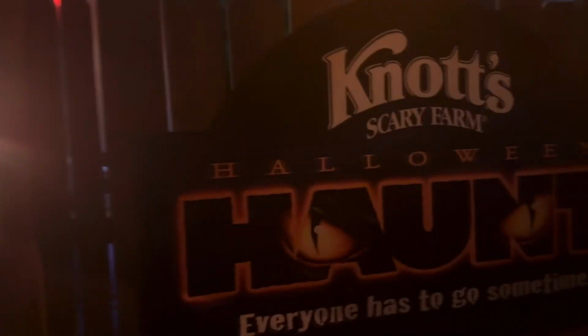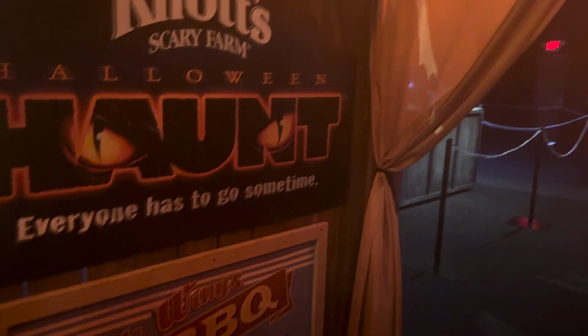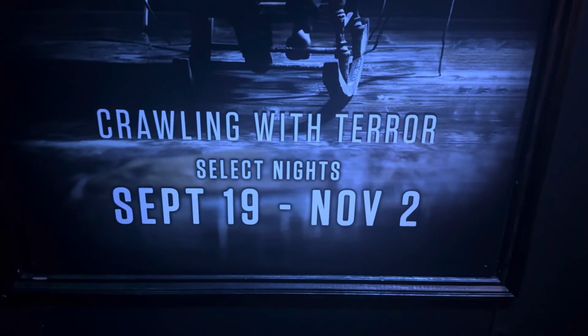Oh, here. Scary Farm 30th anniversary. Yeah, I was there. Halloween Haunt. Everyone has to go sometime. I think I have that t-shirt. Oh, this is really cool. Okay, this is for this year. Knott Scary Farm, Crawling with Terror. Select nights, September 19th through November 2nd.